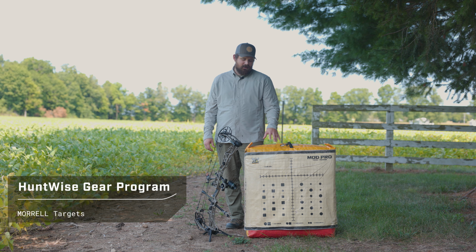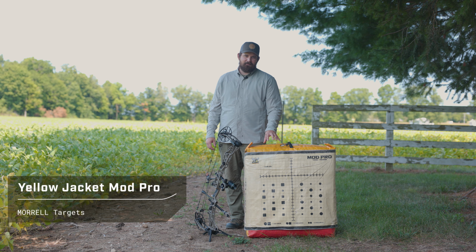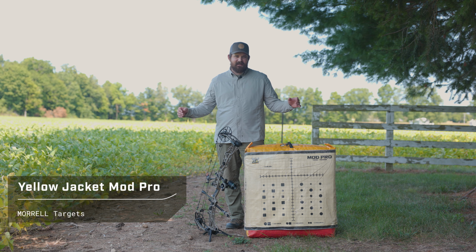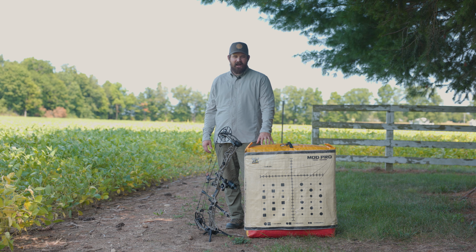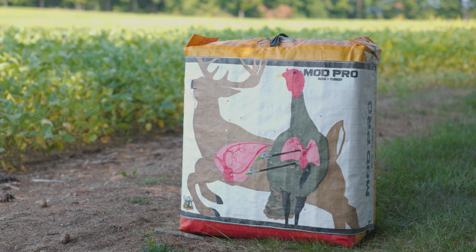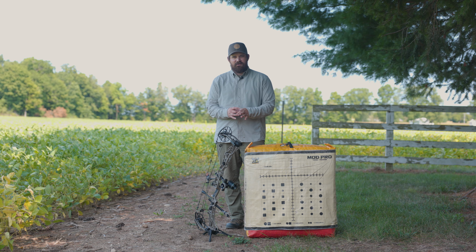They make a bunch of different targets that are really nice, but one of my favorites is the Mod Pro. A couple reasons I really like this one is I like the fact that it's a large target. It's 29 by 31, so it's a huge area to shoot at. One of the reasons I like a large target is because it gives me a lot of different spots to shoot at. So I'm not grouping arrows super tight.